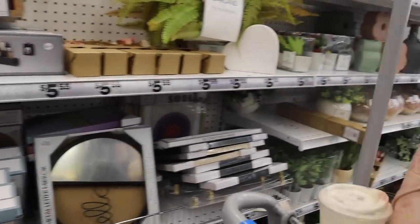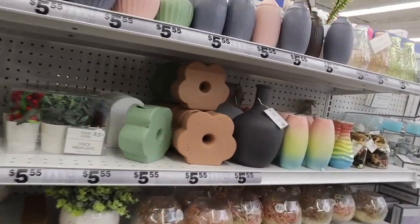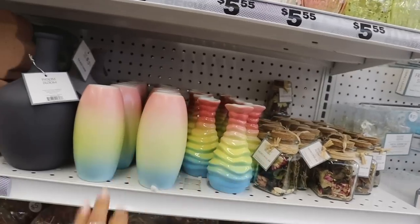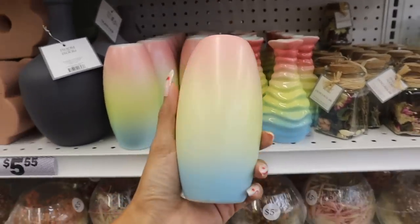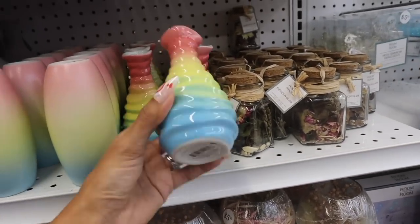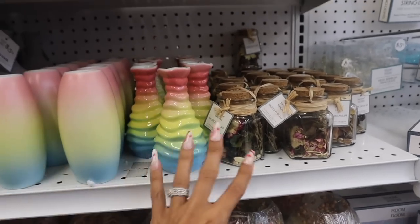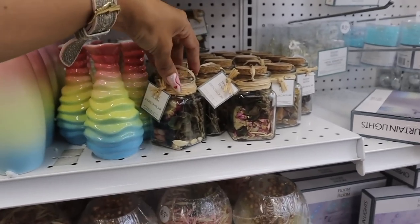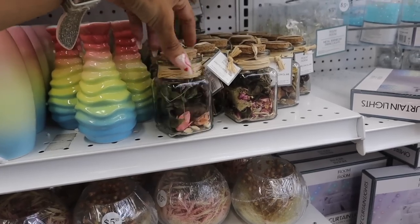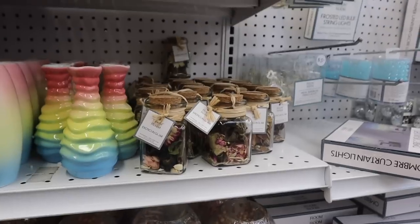But let's go ahead and see what they have over here for vases. So they still have the heart-shaped ones, even the flower-shaped ones, but these two right here are 100% new. So it goes from pink to yellow to blue. It's so tiny and cute. I believe these are only $2 or $3. And look at this one, how fun. So pink to yellow and blue. Do you guys like any of these? And this one is exotics in the jar, so like flowers, just a little bit of everything. Really cute, like in the bathroom or, you know, on top of a desk.